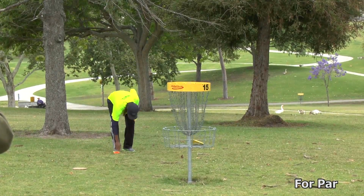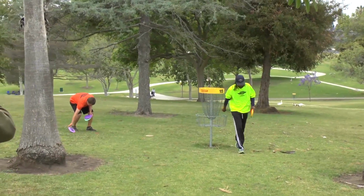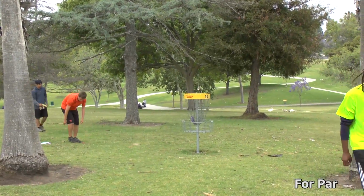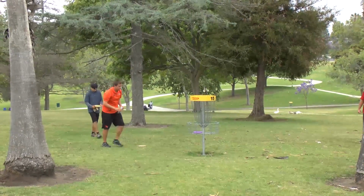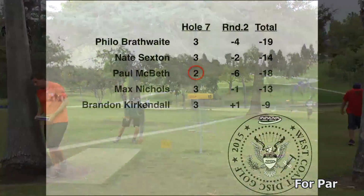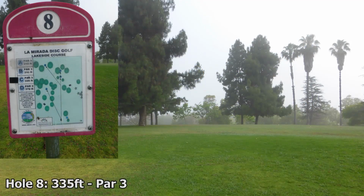At least he makes the comebacker for a par. He's not stuck with that one, though. No, because he knows. Should have been a 2. Yep. Sexton and Nichols tapping in some pars. That was a nice up from Max. Yeah, it was a little more challenging than it looked for Brandon, actually, to get up and down. Yeah, it was. It was pretty far away. Yeah. Up next, hole 8, 335.